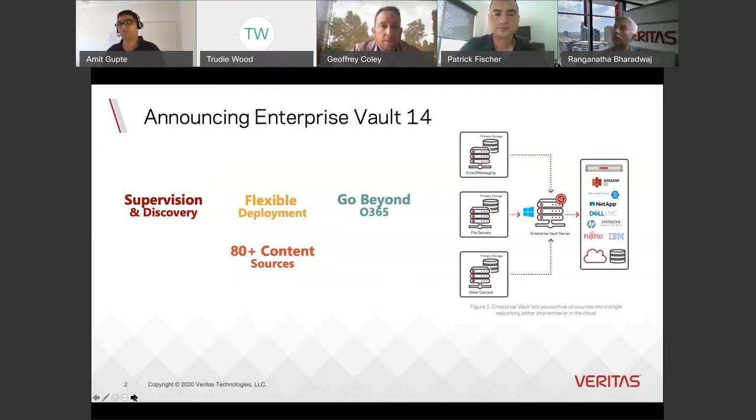There are a lot of flexible deployment options. This is where you start thinking about getting Enterprise Vault deployed in either AWS or Azure and leveraging cloud storage as your archiving target. We do want to make sure that 2020 has not just been unique in terms of how the pandemic changed the way we are operating, and we also need to start considering broader content sources. So Enterprise Vault 14 brings around 80 plus content sources beyond emails, and we'll focus more on that aspect in the session today.